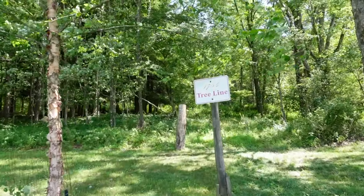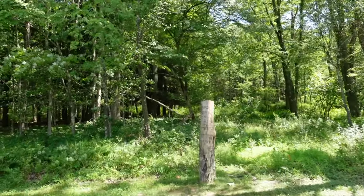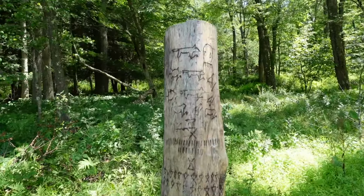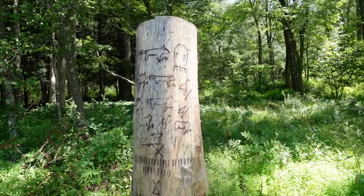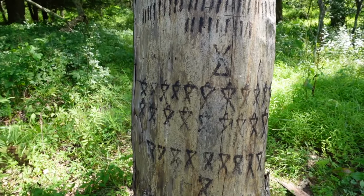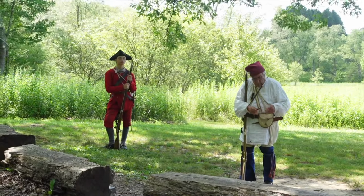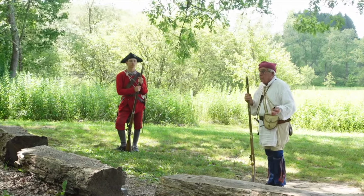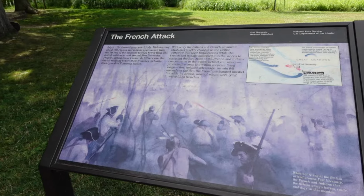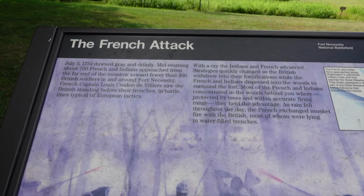And this would be the tree line in 1754, where the French and Indians surrounded the fort, hid out in the woods. Are these the number of British they ended up killing? Another sign over here you can pause and read, but just talking about how the 700 French and Indian troops approached.